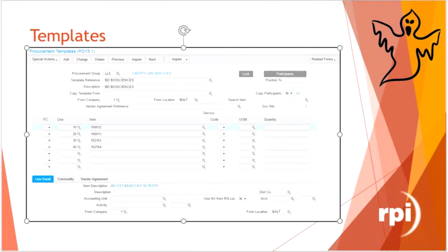So this is something that it's beneficial to take advantage of, and it's something that you can assign based on the requester themselves. So if only one requester uses it, they can be the only one to actually access that template. You can do it based on company, and you can also do it based on location. And the best way to create them is to talk with your requesters, but utilize the usage history of your items and what's commonly being ordered so that you can use that to the best of your ability for them.